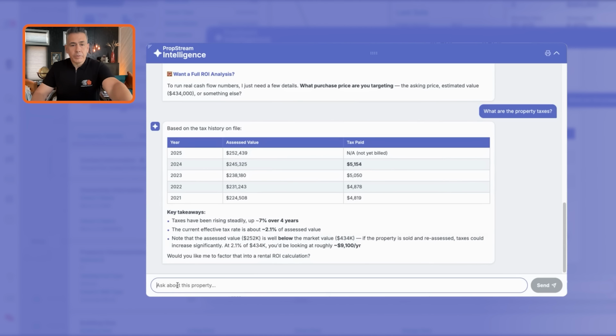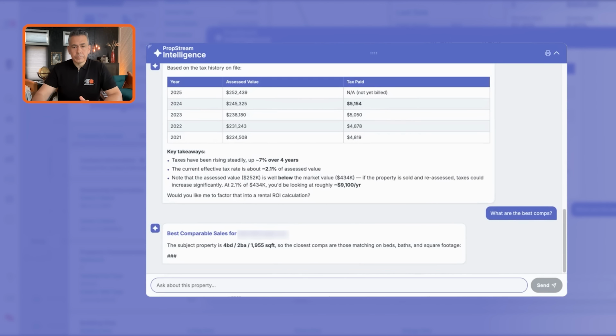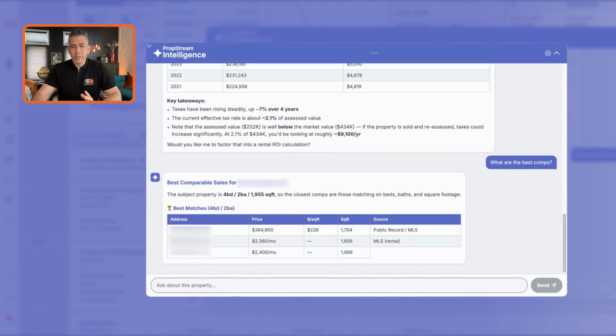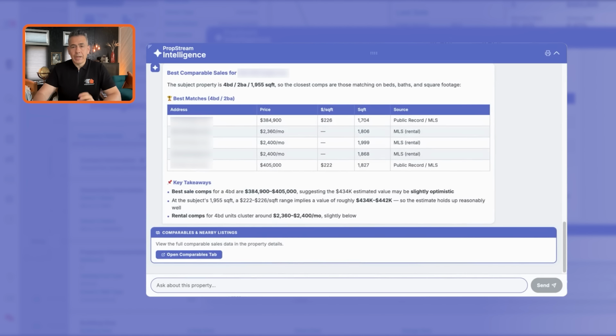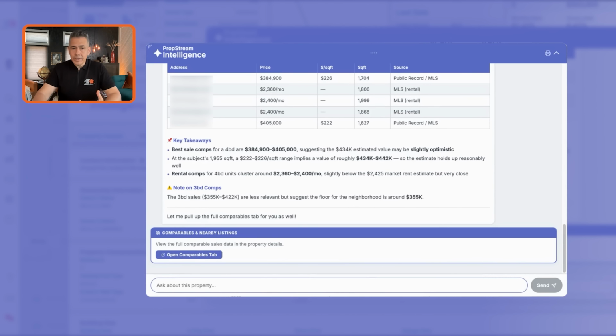Now, speaking of comps, let's ask it one final question. What are the best comps? And it's going to go ahead and start giving you the analysis that it has based on the comps that are available for this property. So of course, it's going to look at similar properties in the area that recently sold, that have similar characteristics, et cetera, and then obviously gives you a summary of key takeaways and things to note, right?